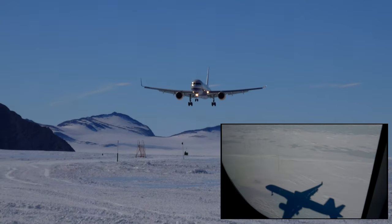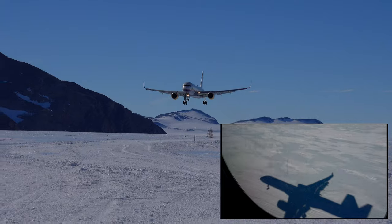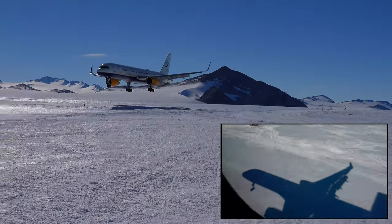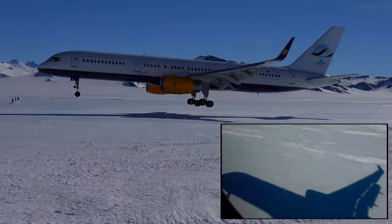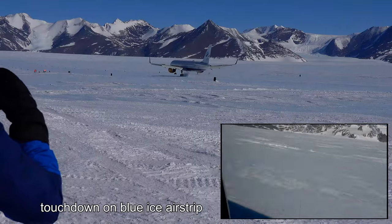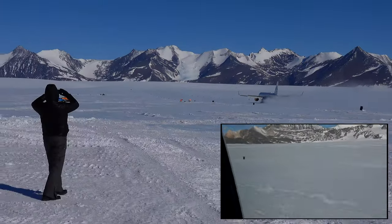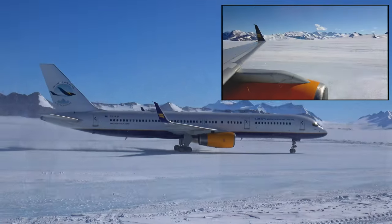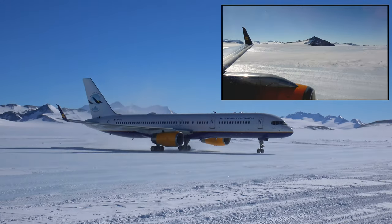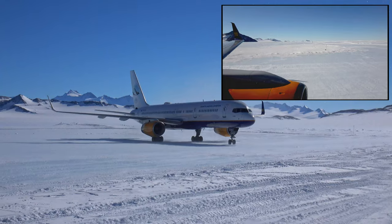It has a maximum length of 3,100 meters or 10,000 feet and a width of about 50 meters or 164 feet. The runway's profile has a pronounced vertical curve that means an observer can't see the total length of the runway when standing at either end.